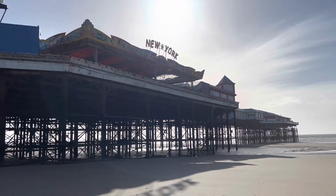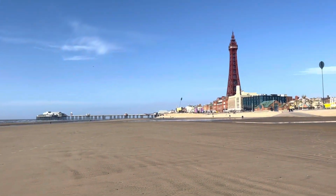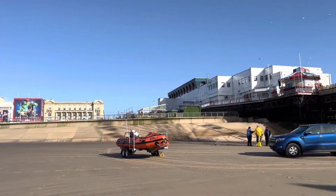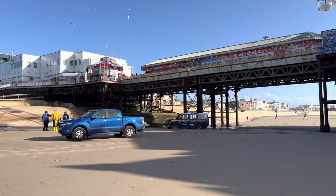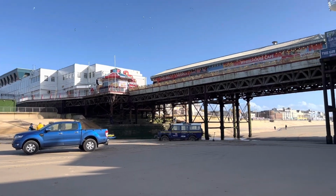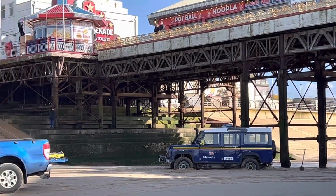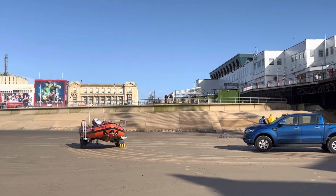So my journey from pier to pier has brought me down onto the beach. It's the first time I've been on Blackpool Beach for a long time. Definitely since last summer. And the thing that brought me down onto the beach was these guys, because I've found the lifeboat. I found lifeboat number 3, and they're down here and they're doing a training practice for extricating vehicles off the beach. So they've dug the lifeboat Land Rover into the sand, and now they're going to fetch it back out again, so they're doing the training.